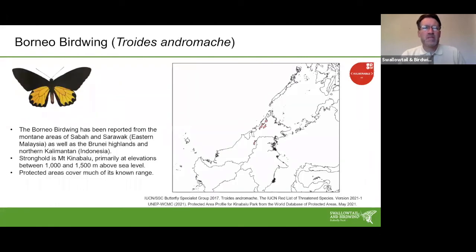The Borneo birdwing has been assessed as vulnerable. The Borneo birdwing has been reported from the montane areas of Sabah and Sarawak, as well as the Brunei Highlands and North Kalimantan in Indonesia. However, this birdwing's stronghold is Mount Kinabalu, primarily at elevations between 1,000 and 1,500 meters above sea level. Protected areas cover much of its known range.